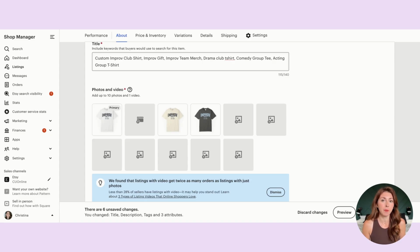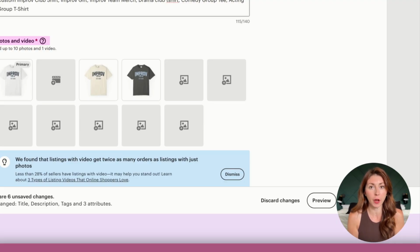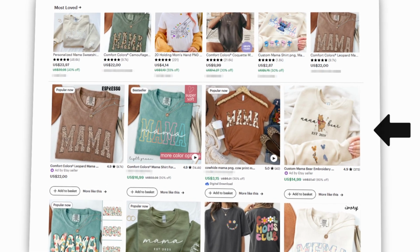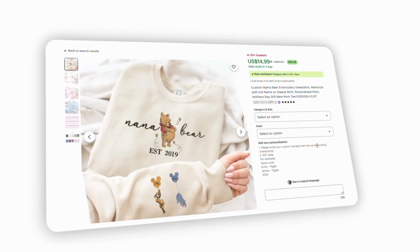Now that we've filled out our titles, our tags, our attributes, and every other spot that's relevant to our design, what we're gonna do is we need to really nail down our first photo. Etsy is a visual platform, and that first photo is going to convince people to actually click into your listing to learn more.